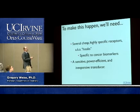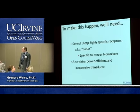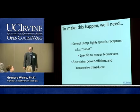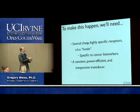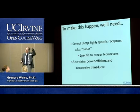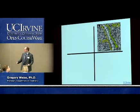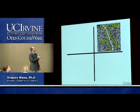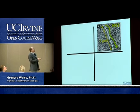What we are going to need is first some hooks that give us a way of recognizing the cancer-associated molecules, the biomarkers that I referred to earlier. And these have to be inexpensive. If we're going to have cancer testing on a frequent basis, these things have to be really inexpensive, and they also have to be tough, because people aren't necessarily going to store things under perfect conditions. They also have to be very specific for the cancer biomarkers. And then we'll also need some sort of sensitive, power-efficient, and inexpensive transducer that converts the biology signal to an electronic signal over here.